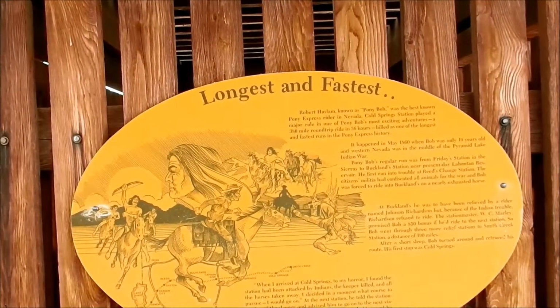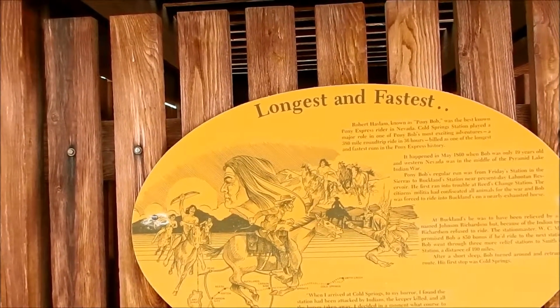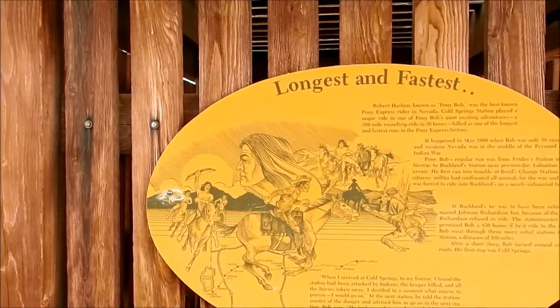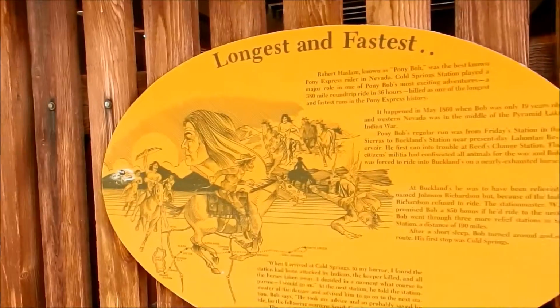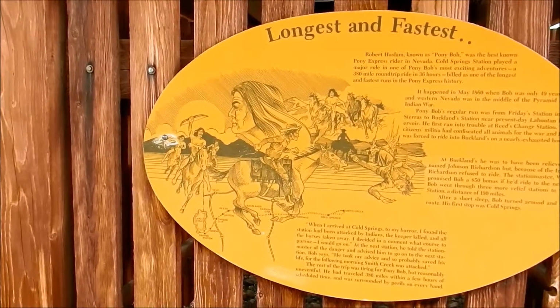He first ran into trouble at Reed's Change Station. The citizens' militia had confiscated all animals for war, and Bob was forced to ride into Buckland's on a nearly exhausted horse. At Buckland's, he was to have been relieved by a rider named Johnson Richardson, but because of the Indian trouble, Richardson refused to ride. It was a scary time. There were a lot of raids and tensions.